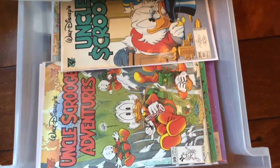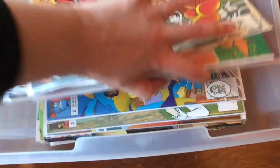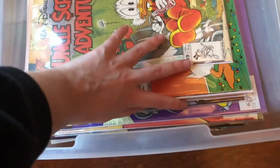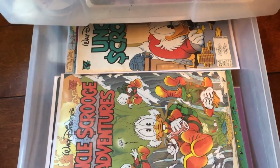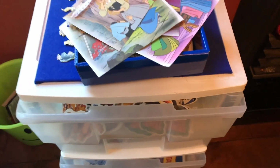Lastly, we have comics. Now, these ones are Uncle Scrooge, but if you go underneath here, we have a whole bunch of different kinds of Aladdin. We have Little Mermaid, Beauty and the Beast, Pocahontas, Toy Story, Lion King, and Snow White for the comics. Those will be one of those in each box too, depending on the movie that you want.